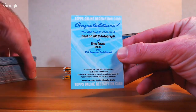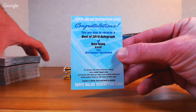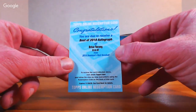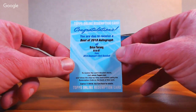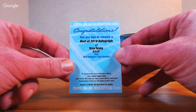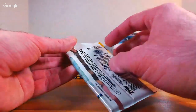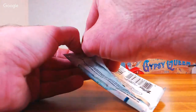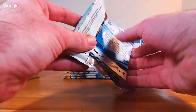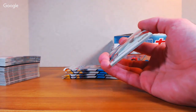I think I said Brewers last time and I was wrong. Is it the Brewers? That is the best of 2019 auto. It's not the Brewers, and as soon as you tell me, I'm going to be mad. Oh, it is the Brewers? Nice.